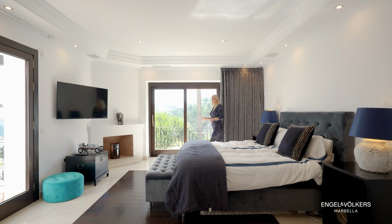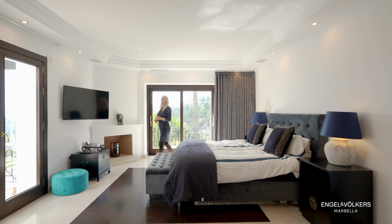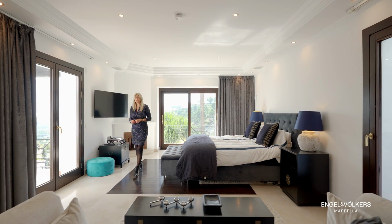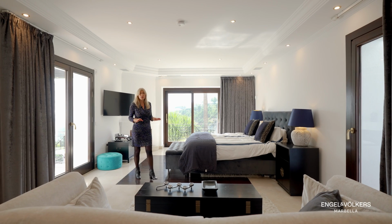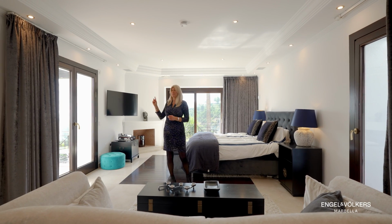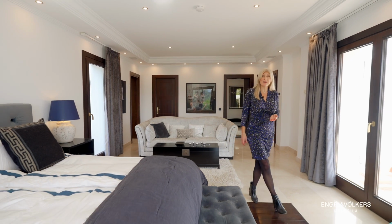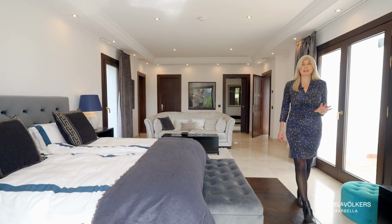So here we are in the master suite. We've got a walk-in wardrobe, a jacuzzi bathroom, and also a kitchenette, which is fantastic because you can make your first cup of coffee in the morning and enjoy it on your own terrace outside. Now, every bedroom has its own terrace, which makes it fantastic for rental potential.